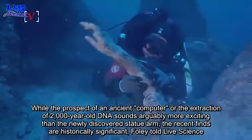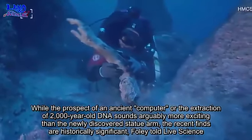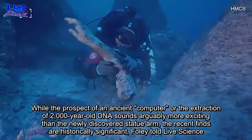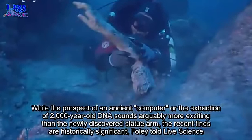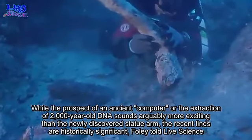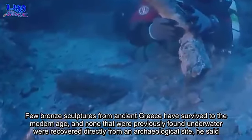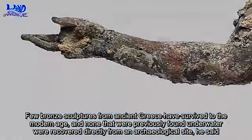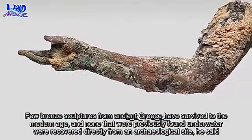While the prospect of an ancient computer or the extraction of 2,000-year-old DNA sounds arguably more exciting than the newly discovered statue arm, the recent finds are historically significant, Foley told Live Science. Few bronze sculptures from ancient Greece have survived to the modern age, and none that were previously found underwater were recovered directly from an archaeological site, he said.